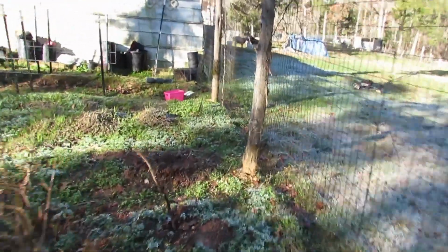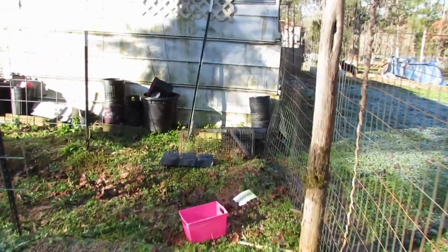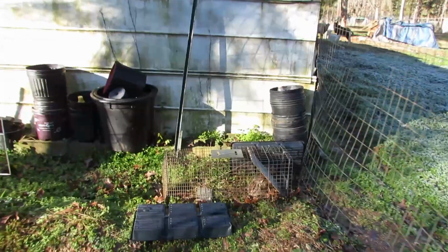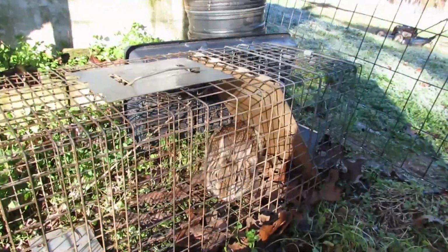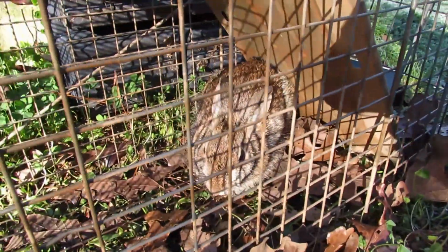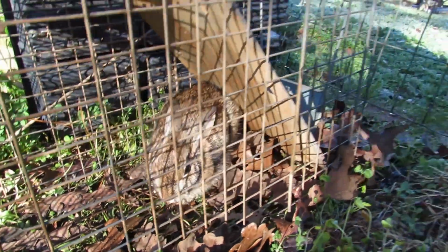And so far, what I'm seeing, looks like we do have one of them suckers in the trap over here. Yes, so we got one, guys. We got one of those bunnies that been plaguing our kale. Look at that.